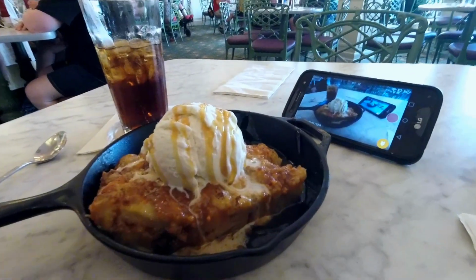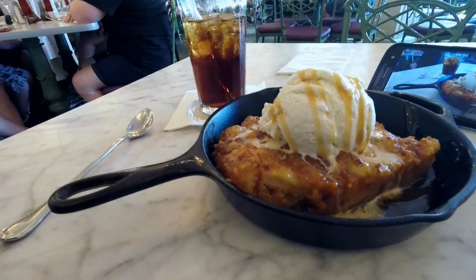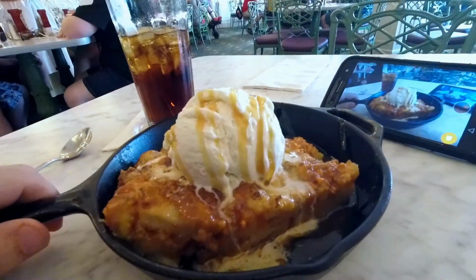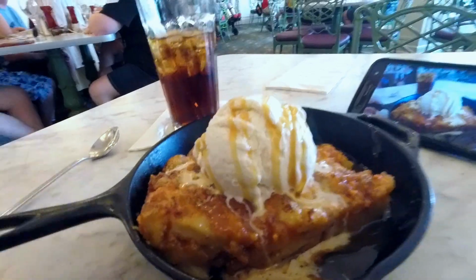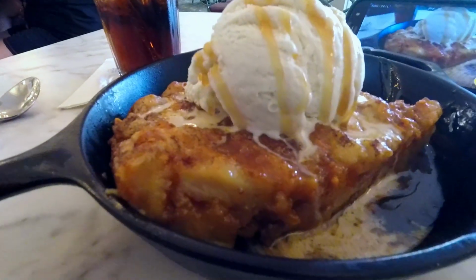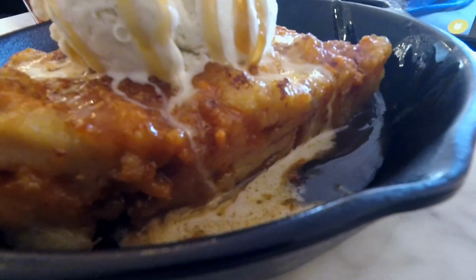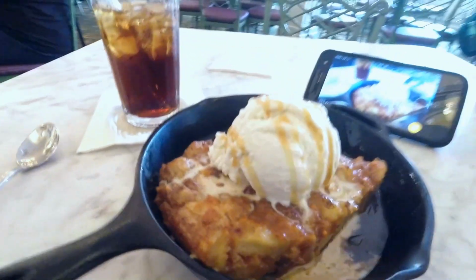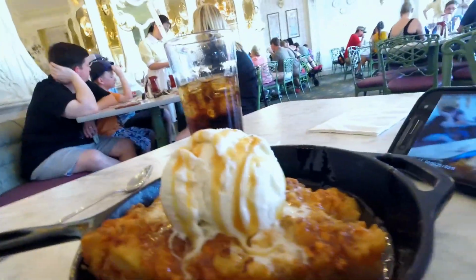And there it is. Look at that in all its glory. Served in a frying pan, cast iron, a scoop of ice cream on top, and infused with flowing rivers of butterscotch. Oh. I'm gonna tell you right now, I'm probably gonna fall in love. Let's give it a shot.